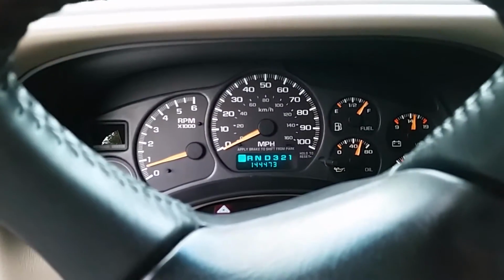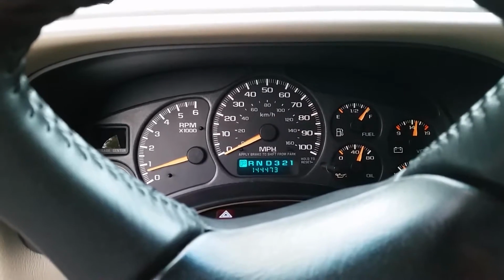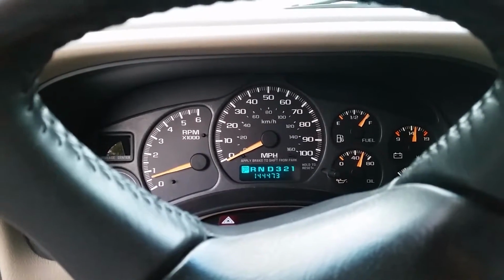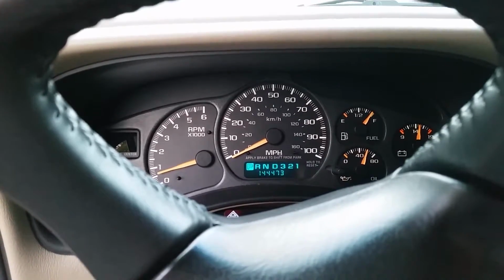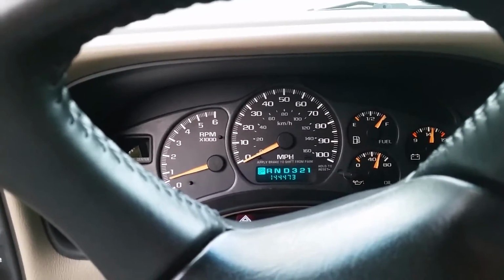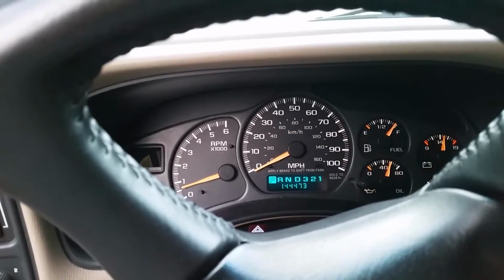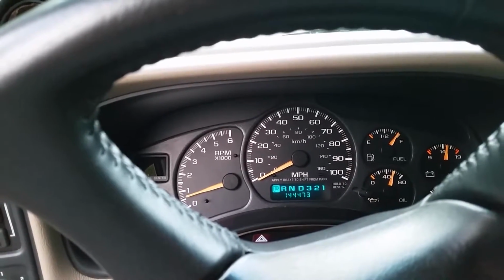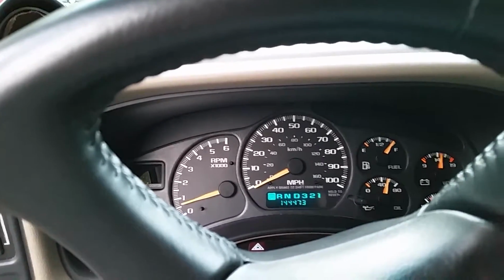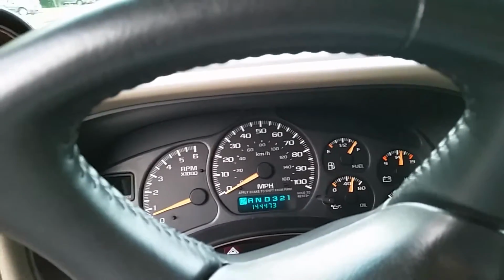Alright, so this vehicle has 144,000 miles on it. It's a 2002 Chevy Tahoe. And the Dynomax exhaust is approximately 6 months old. Been very happy with it so far. I'm going to say it was about 260 bucks for a catback complete system. It's very easy to install.